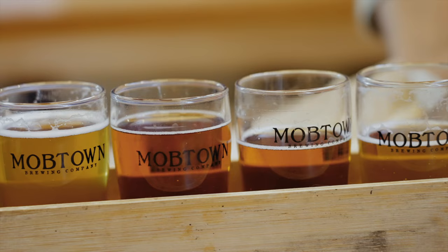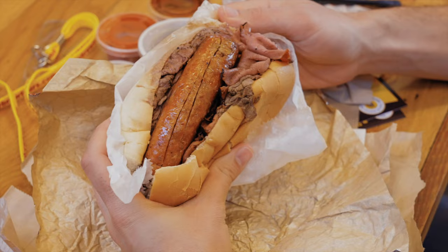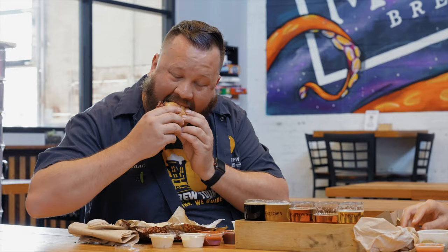This is an exquisite torture, just sitting here looking at this beer, looking at this food. Yeah, absolutely. And we haven't broken into it yet. Yeah, let's eat. Dig on in and start drinking these beers.